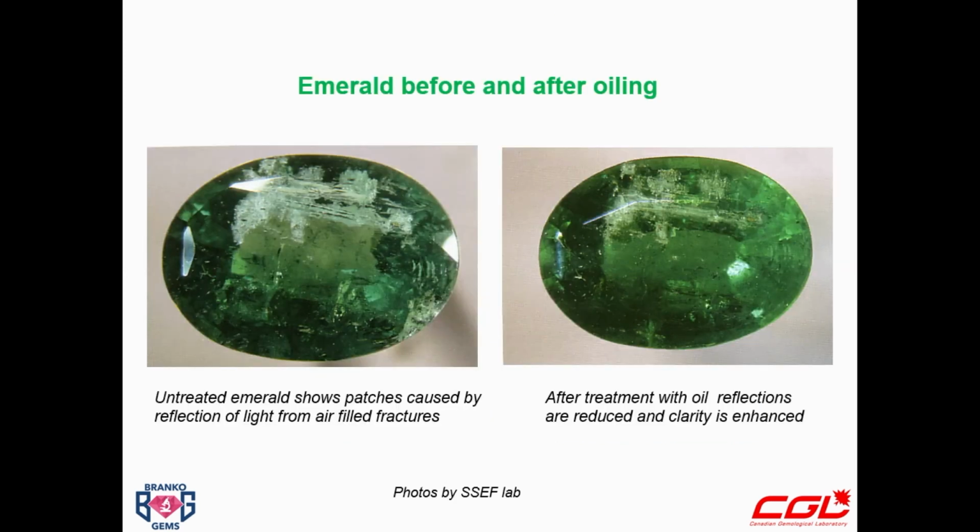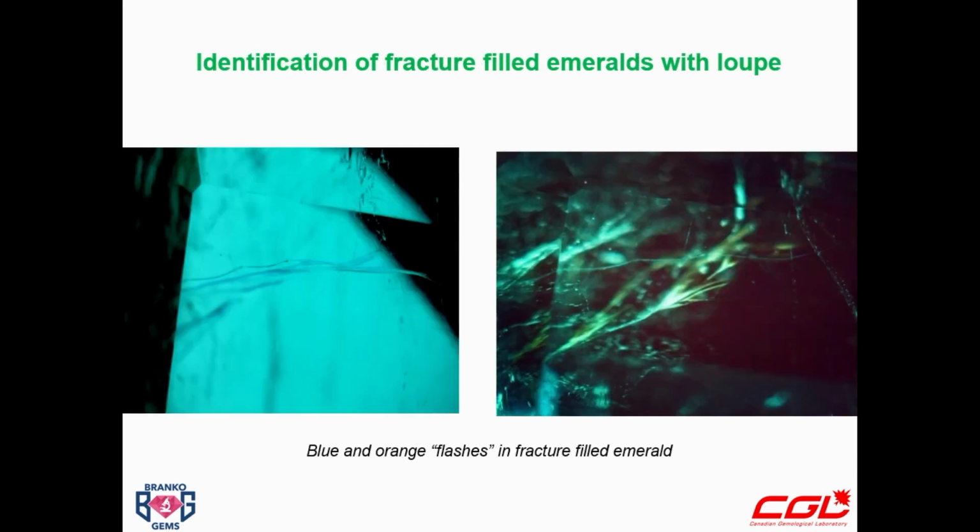Emeralds are, of course, much more present in the US market, and this is one SSEF slide. You can see the reason for oiling is because this is how it looks without oil. This is after oiling. It's more sellable and the color looks better. Quite easy to detect under the microscope.